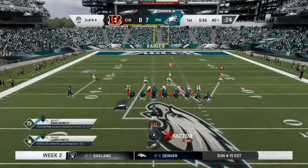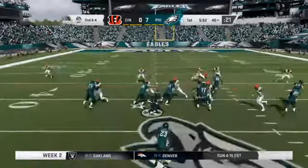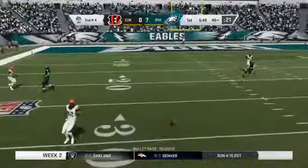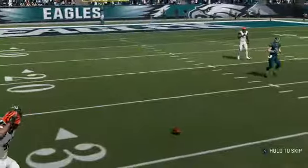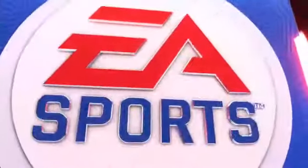He'll get a nice chunk there on the first down run, and it's 2nd and 4. Off the play fake. He'll look to throw. And his throw is incomplete. Quickly now a look at the Eagles' offensive starters.